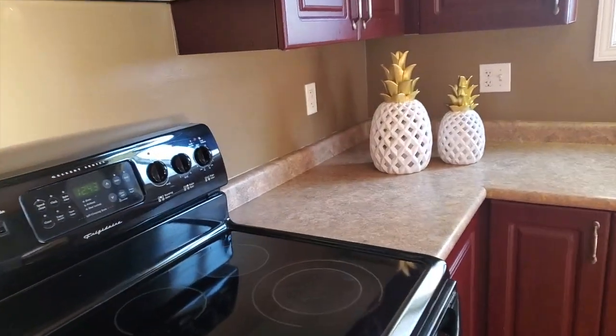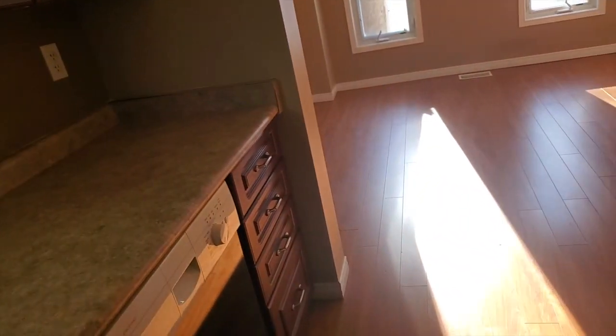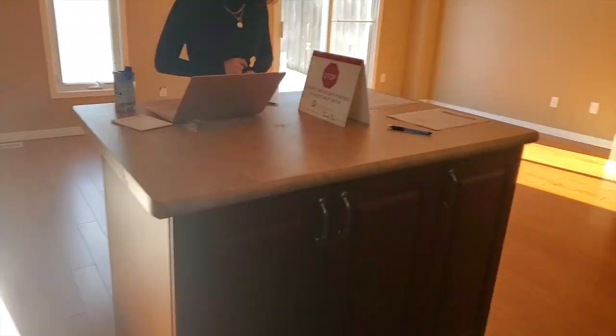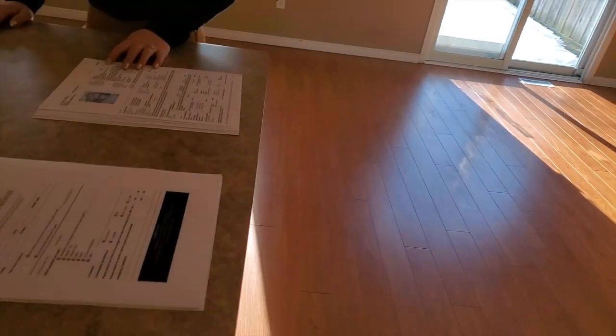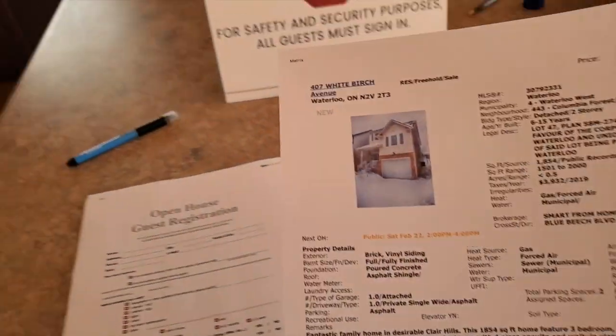Okay. And how long has this house been on the market for? 2 days. Can I take one of this, please? Yeah, of course. Okay, thank you.